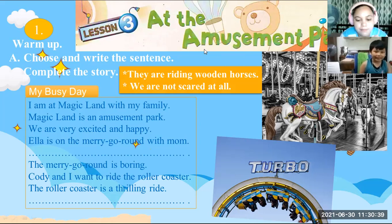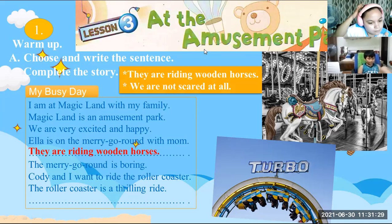Okay, my busy day. I'm at Magic Land with my family. Magic Land has an amusement... What is it? Amusement. I don't know that. Amusement. Yes, amusement park. I am very excited and happy. Ellen is on the merry-go-round with Mom. They are riding water horses. My merry-go-round is boring. And I try to run faster.